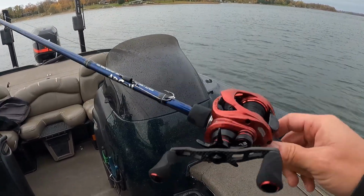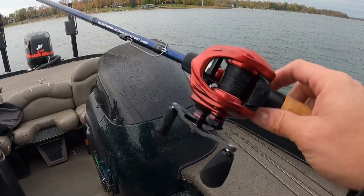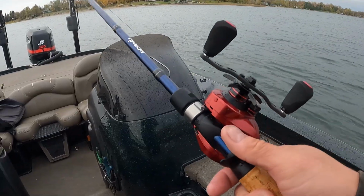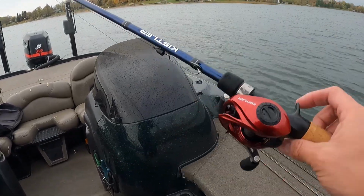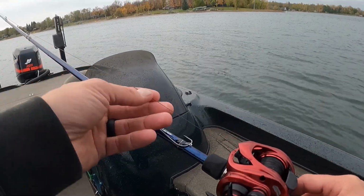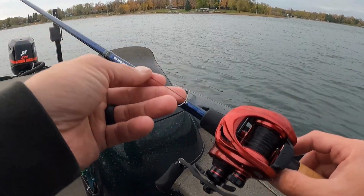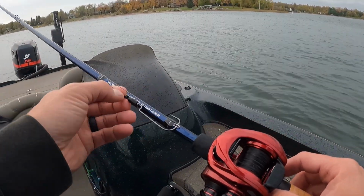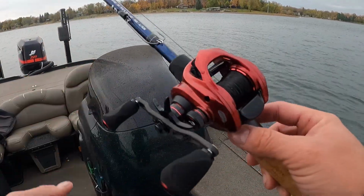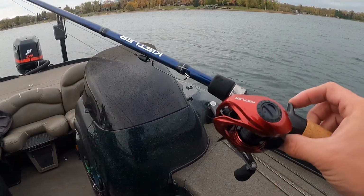This is a 7'3" heavy. I know typically some guys like to go 7'6" for frog fishing and stuff, or worming like I'm doing here, but I'm okay with the 7'3" for worming and for throwing jigs up in heavy cover. Having that extra 3 inches is nice, since a 7'6" gives a bit more leverage with the longer rod, but a 7'3" definitely gets it done. Absolutely no problem about it.